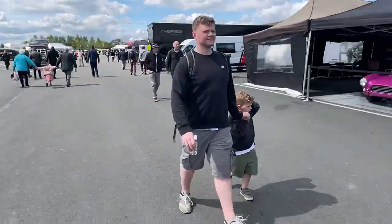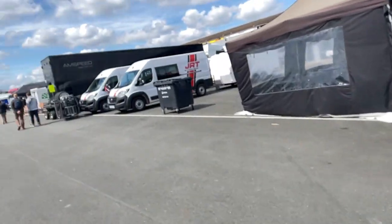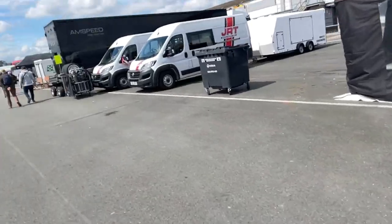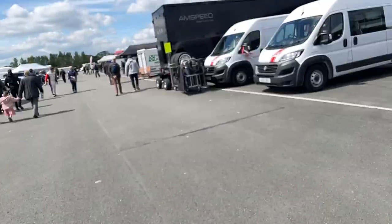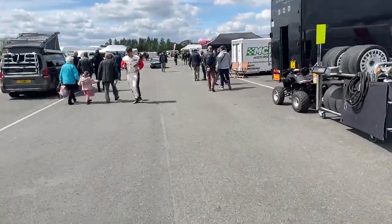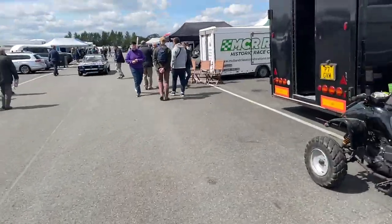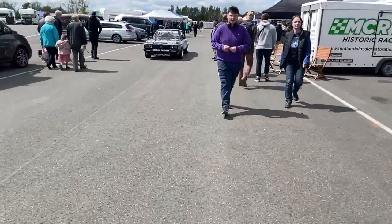I won't show the pink car because I know Reese doesn't like that. I'm not really a fan either, to be fair. We'll go to the holding area and see if there's anything in there. If there is, great, we'll end with that sight. If not, oh, here comes a Ford Capri. It's all weekend, Reese. I'm back here again tomorrow.